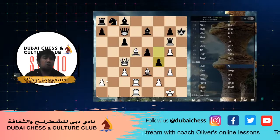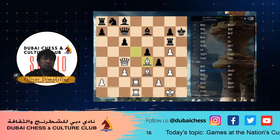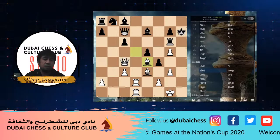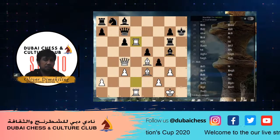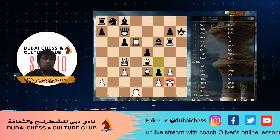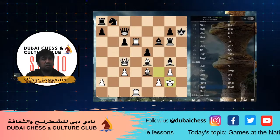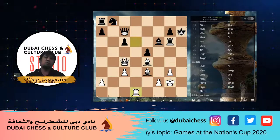Then after f4, now we have bishop e4, or just giving away that bishop on e3. This king g2 is just curtains. Now rook d6, king g2. White has time to take the pawn and move back. After taking d1, rook takes d1, and it's game over.